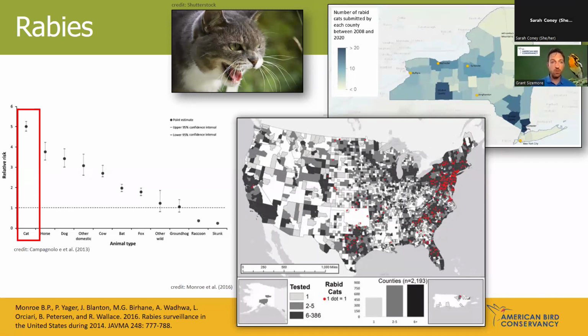This image on the left, which is actually taken from Pennsylvania, a neighboring state, shows the exposure risk to people by various species with regard to rabies. And you see cats are much higher than all other species. So domestic cat rabies remains a huge risk, especially in the eastern portion of the United States where the raccoon rabies virus variant is endemic.